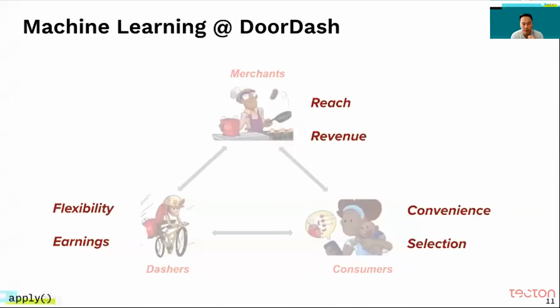Before going into a few ML use cases at DoorDash, let's discuss the primary concerns of each part of the three-sided marketplace. At the top, we have merchants. They would like to increase the reach of their business and increase their revenue. And bottom right, we have customers that want the convenience of staying at home while having access to a wide selection of items from their favorite merchants. And in the bottom left, we have Dashers that want flexibility in how they work while making good earnings.